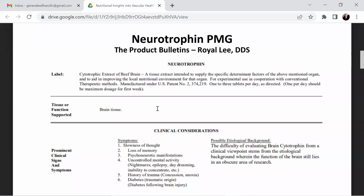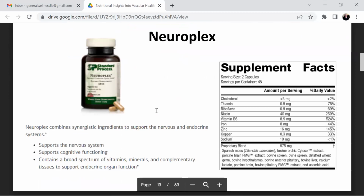Of course, we want to think of neurotrophin as well for the brain overall. But really, the product, if you say, Joe, it's getting to be too many products, okay, you could use one, and here it is. Because this has brain, pineal, hypothalamus, and pituitary all in it.